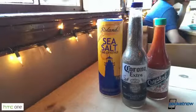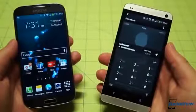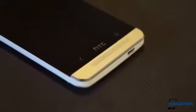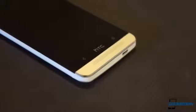Check out our full review of each of these devices, as well as our comparison features at Pocket Now for more photo analysis. In terms of everyday use, the ups and downs continue. The One is excellent at noise cancellation in voice calls taken over the earpiece, and the BoomSound speakers provide an outstanding loudspeaker calling experience as well. Those front-firing speakers definitely outclass the Galaxy S4's single rear-mounted unit.